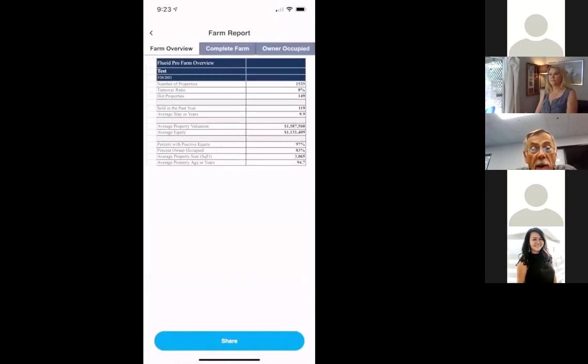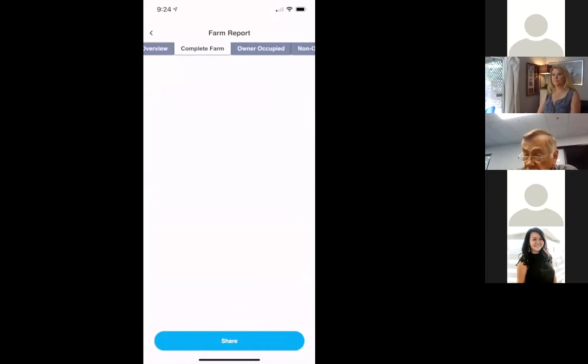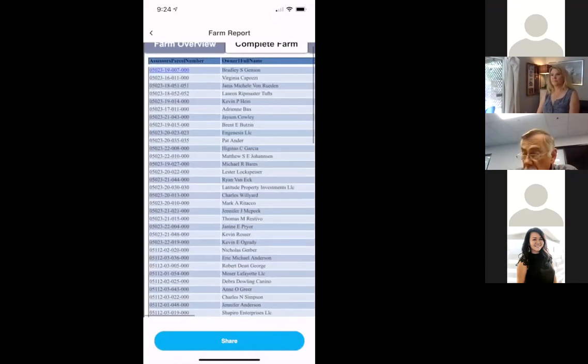So immediately you have your farm overview in the main tab, like we saw before, just that quick farm score information. The second tab over is your complete farm. So it's got that 1,500 properties that we drew, sorted by assessor parcel number, and it's got all that information we just saw on the property report.